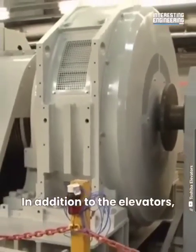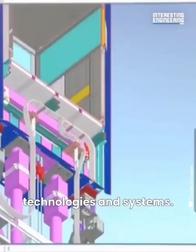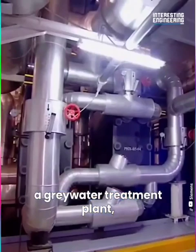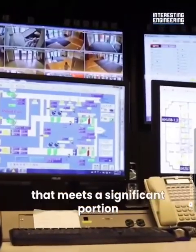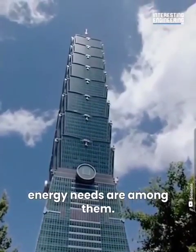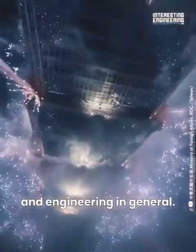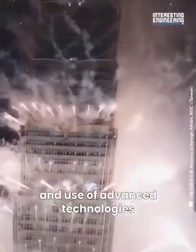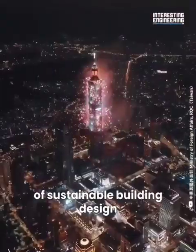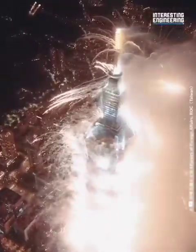In addition to the elevators, Taipei 101 houses a number of other cutting-edge technologies and systems: a rainwater collection and reuse system, a gray water treatment plant, and a solar power system that meets a significant portion of the building's energy needs are among them. Taipei 101 is a stunning example of modern architecture and engineering in general. Its innovative design and use of advanced technologies place it at the forefront of sustainable building design and make it a popular tourist attraction in Taipei.